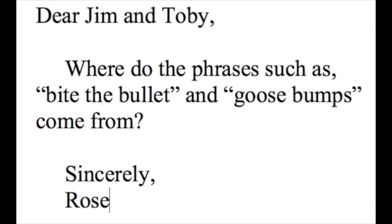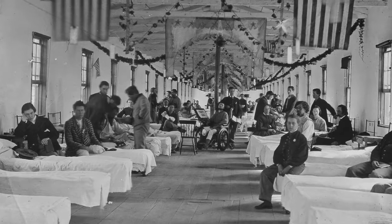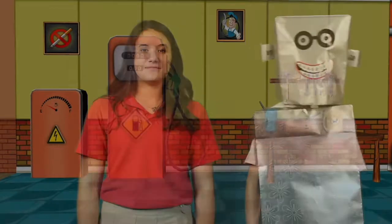Dear Jim and Toby, where do the phrases such as bite the bullet and goosebumps come from? Sincerely, Rose. The phrase bite the bullet originated back in the Civil War, when doctors were low on painkillers, they would offer a soldier a bullet to bite while they dealt with the painful injuries. Nowadays, when you hear someone say this phrase, it usually means to accept your situation and push through the best you can.